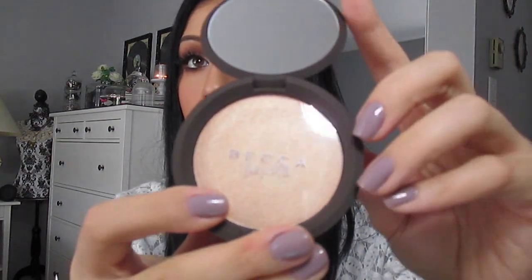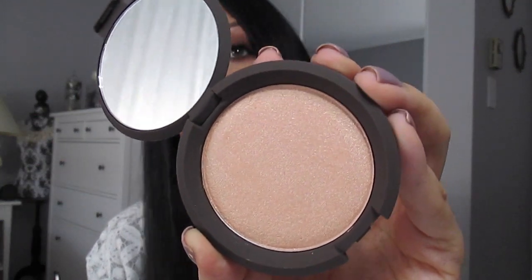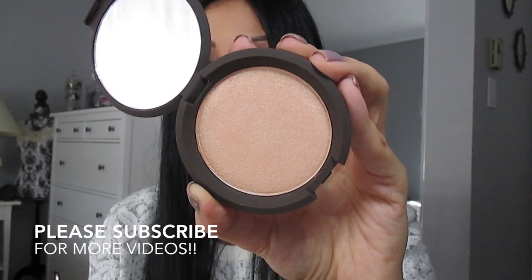And when you open it up, it has a big mirror, and it says BECCA Jaclyn Hill on this plastic thing, and this is how it looks like. How beautiful is that? Can we just take a moment and look at this? It's so pretty. I don't want to swatch it because I still need to take a picture of it non-swatched, so that's why. So yeah, this is how it looks like.